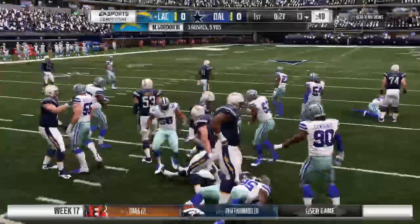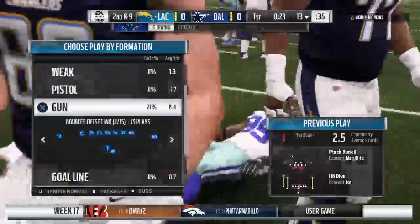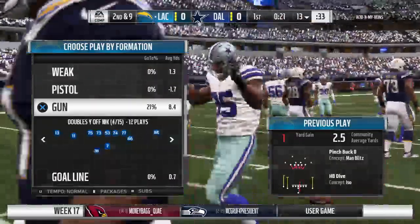He'll take this one only up to about his 13-yard line. Credit him with a 1-yard gain there to make it 2nd and 9.